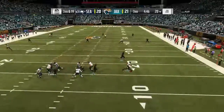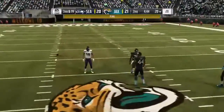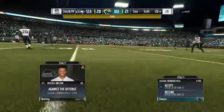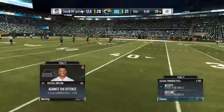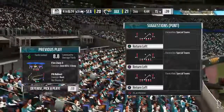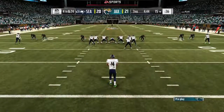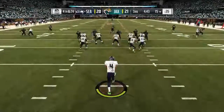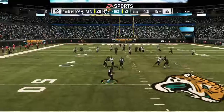Now it's Wilson escaping the pressure right. That's incomplete, but there is a flag down, so hang on. A big call coming on third down. So he was past the line of scrimmage when he threw it, and as they say, that's a no-no. Got to be able to understand where you are on the field and not cross the line before throwing the ball downfield.